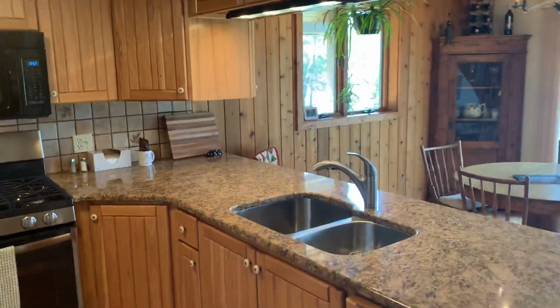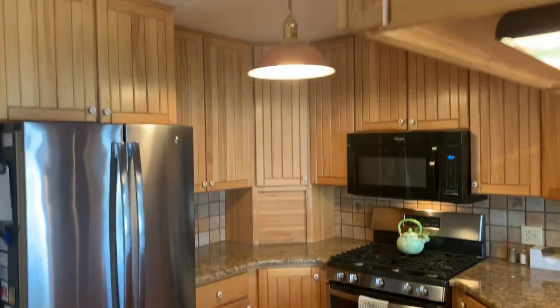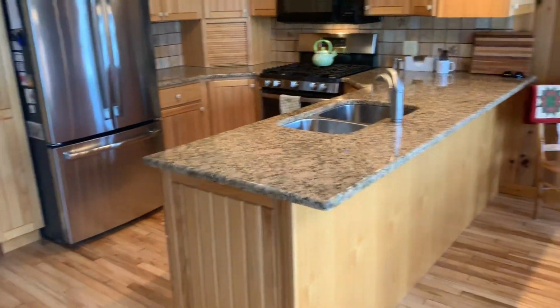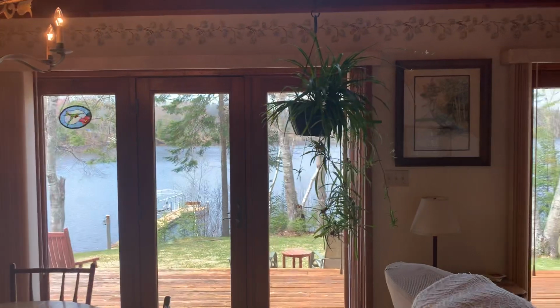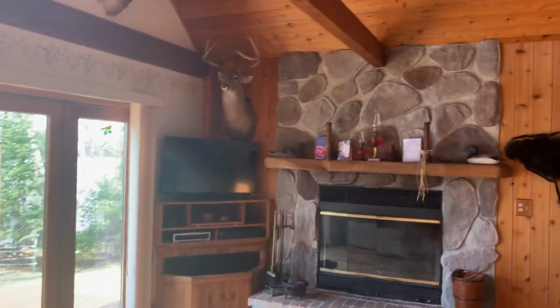All right, not a ginormous kitchen by any means. But neat and clean, you know, nice high cabinetry. Everything's in excellent condition. Dining room table right there. Lakeside patio doors. And your fireplace here across the room.